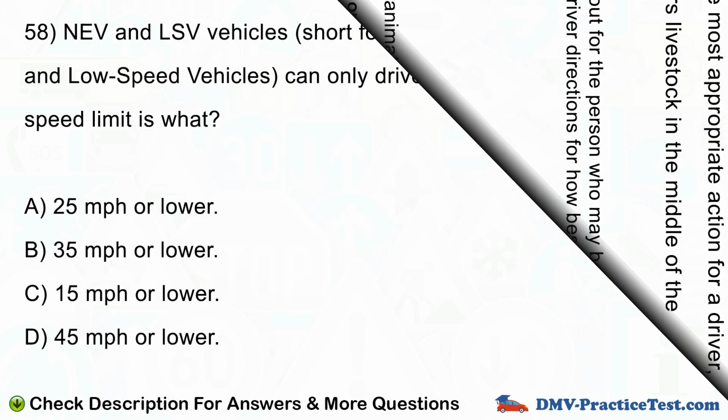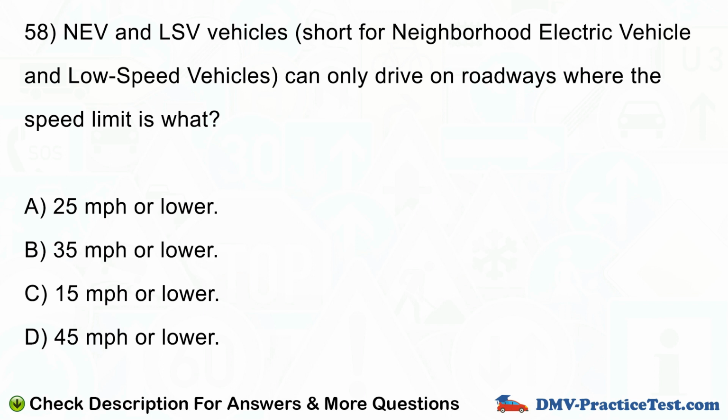Question number 58. NEV and LSV vehicles, short for neighborhood electric vehicle and low-speed vehicles, can only drive on roadways where the speed limit is what? A. 25 miles per hour or lower. B. 35 miles per hour or lower. C. 15 miles per hour or lower. D. 45 miles per hour or lower.